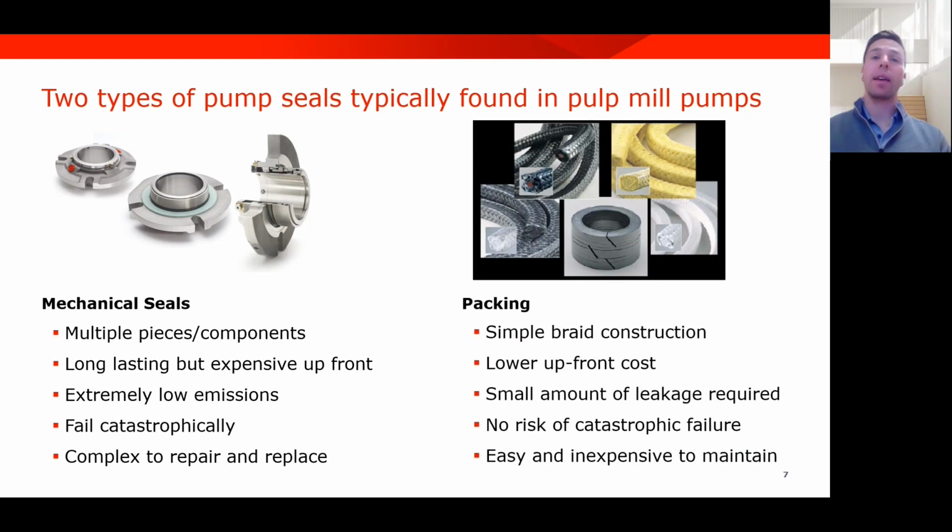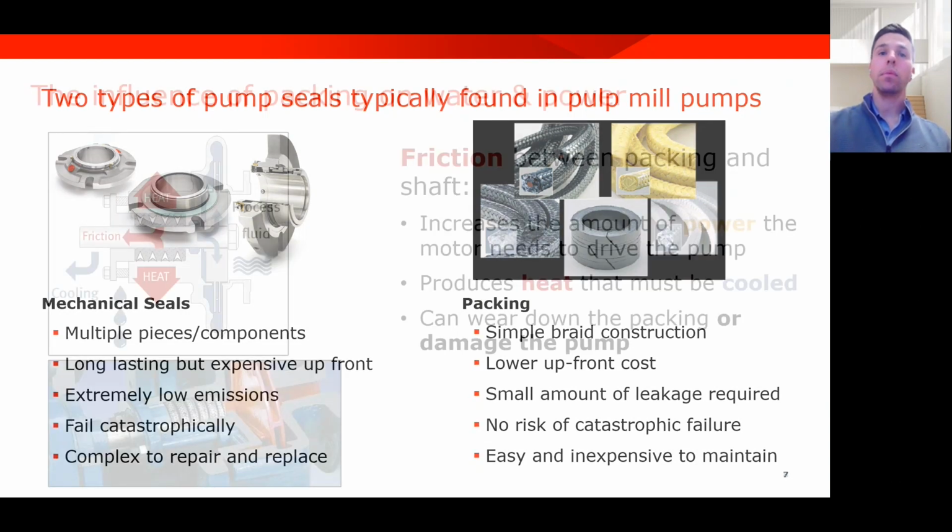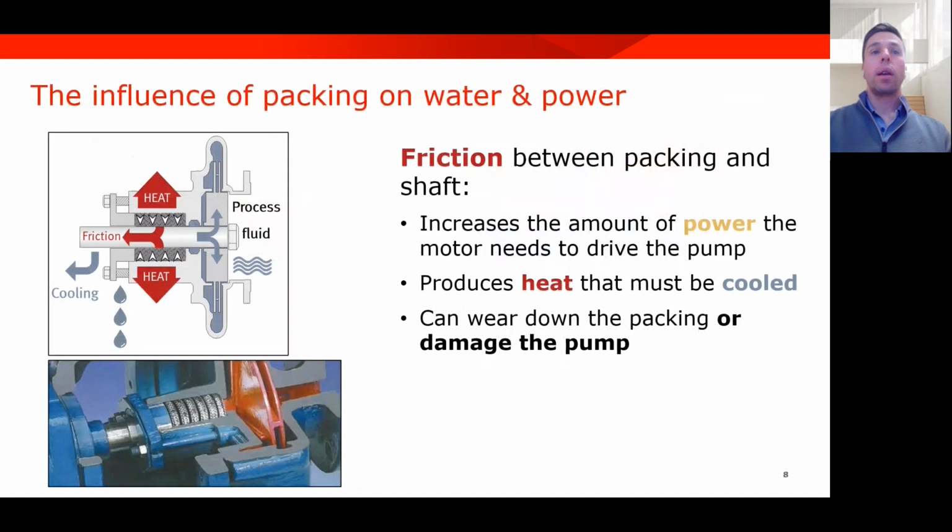On the other hand, packing is a relatively simple construction. It's typically a braid of multiple fibers. It's got a low upfront cost. There is a small amount of leakage that's required, but it won't fail catastrophically, and it's easy and inexpensive to maintain. So the topic for today's webinar is packing.